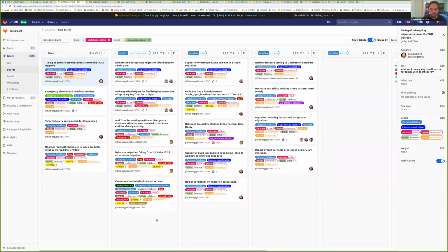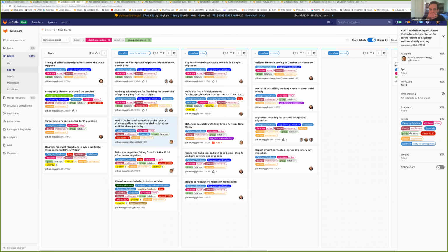Anything you want to call out on the other issues here? Troubleshooting section. Those two are the same issue. Those are the ones that I asked if anyone can pick up. I will remove myself so anyone can pick it up.